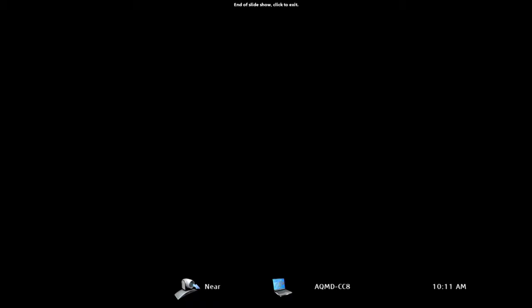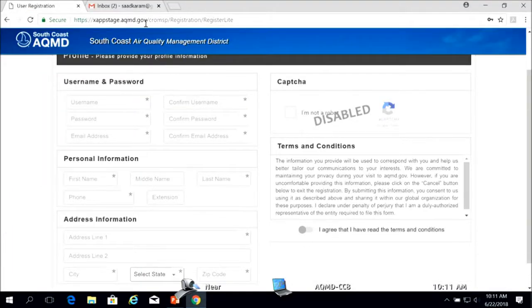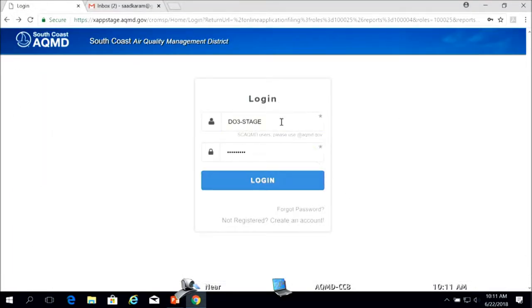So if you can close out that, go back to the application. Okay. Now, back at the application, if you can just put in a login and password, we'll go into the live demonstration.